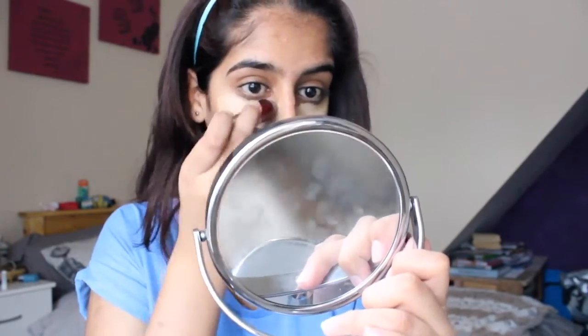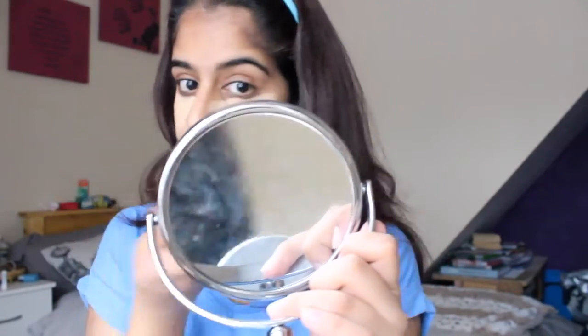I do if I'm going for more coverage, kind of full on makeup, but for an everyday thing I don't do that anymore because it requires too much work for everyday, which I don't need to do. So I've done that and I look really crazy right now. And then I take my Real Techniques Miracle Sponge and I blend it out.